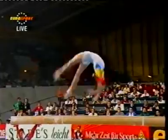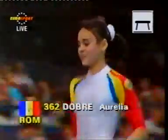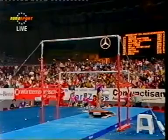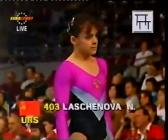Of course, it won't be on the beam that Dobre will really feel the knee, just on the landings. That was an excellent exercise, stylish, full of difficulty. Looks in great form. Everybody trained to peak for these championships, and they felt that she perhaps wasn't quite there.